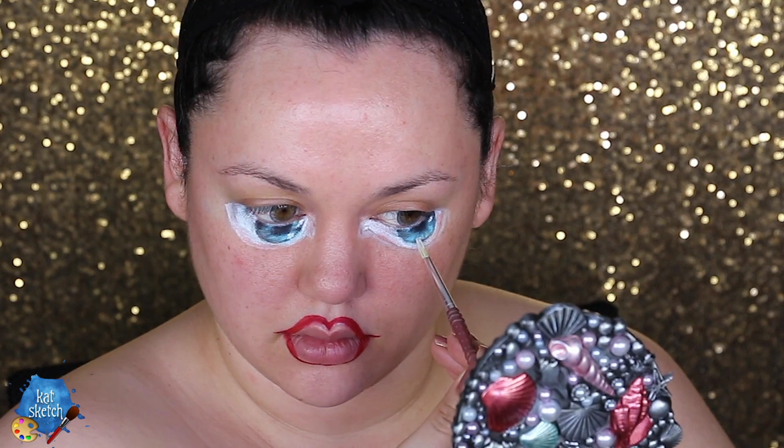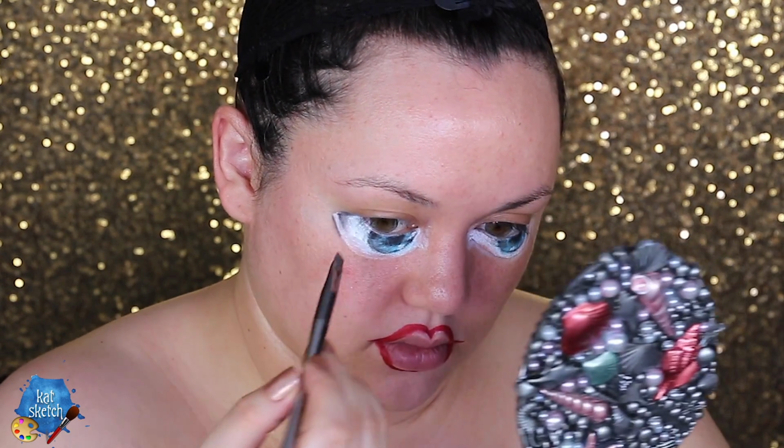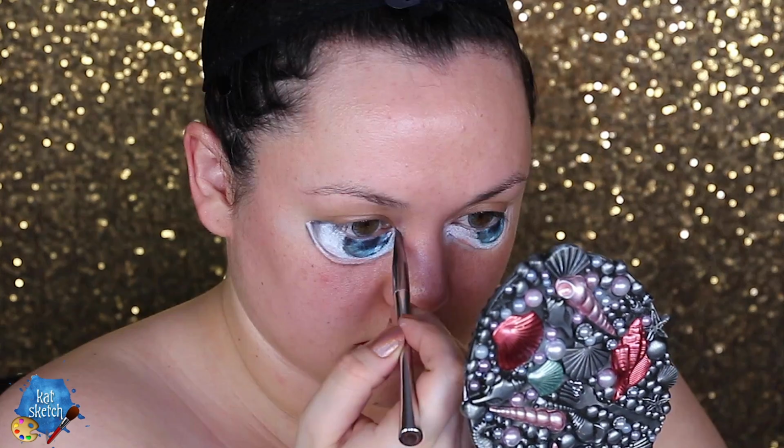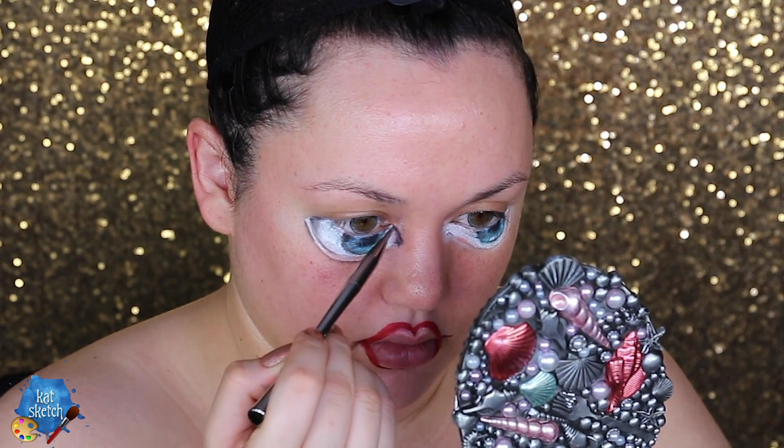Speaking of hard parts, I am getting an angled brush and getting that matte gray eyeshadow to do some shadows of the waterline. We're doing some shadows in the whites of the eye and on the bottom of it.